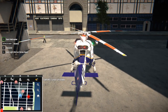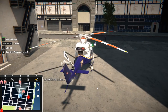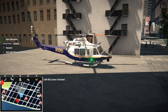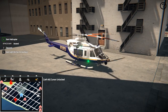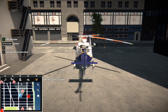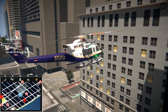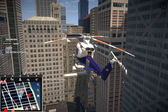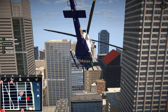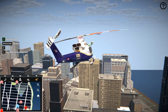We're gonna go ahead and turn on the helicopter here, and we're gonna let those blades start spinning. All right, there we go. And we're gonna go ahead and get into the air, guys. Very, very cool stuff here. All right, we're ready. Let's go ahead and start ascending. All right, and we are up. That wasn't too bad. All right, so now that we're up, our frame rates are much better.